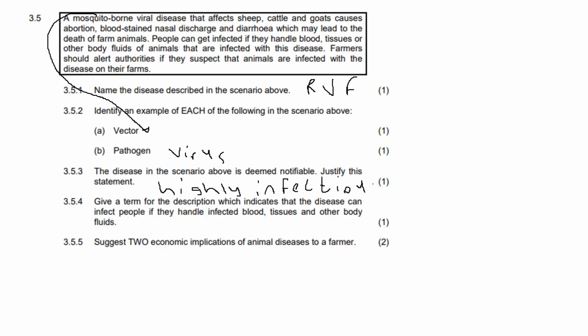Okay. 3.4, 5.4. Give the term for the description which indicates that the disease can infect people if they handle infected blood, tissues, and other body parts. So the term for that is zoonotic. If someone can touch the blood and get that, we call that zoonotic. Okay, how's that?